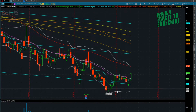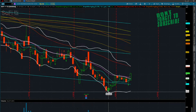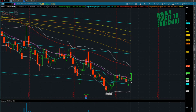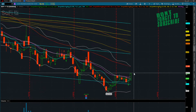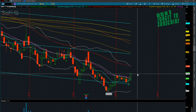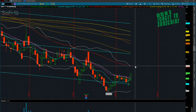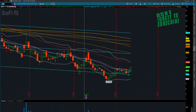What I do like out of SoFi is that coming off this bottom here at $7.74, we had a 4-day rally followed by some consolidation into this rising support. And then today we took out that consolidation. We closed pretty much at the top of the candle here, $10.14 with the high of $10.21. What I can see going into tomorrow is if we do start to confirm 10.21, we have a straight shot into $11.12. That's going to be our next area of resistance and a pretty, pretty significant area of resistance.